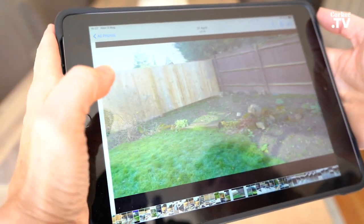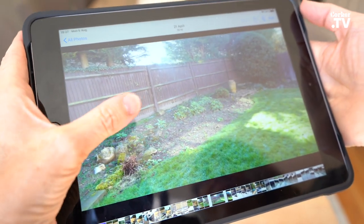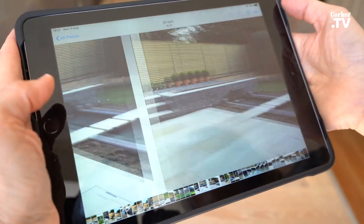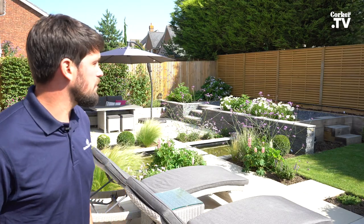We actually met Peter and Michelle whilst I was doing a show garden for Corkers in your place, and they were interested in having their garden done. We went through loads of design options. Michelle's got quite a keen eye for what she wanted or what she definitely didn't want. So if I talk you a bit through the garden, we start with the fencing.